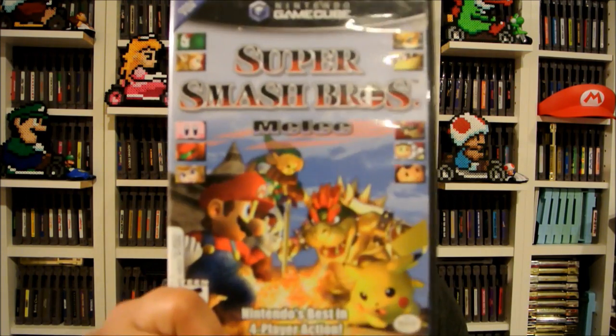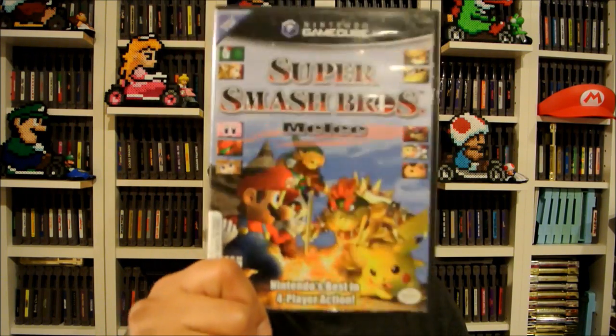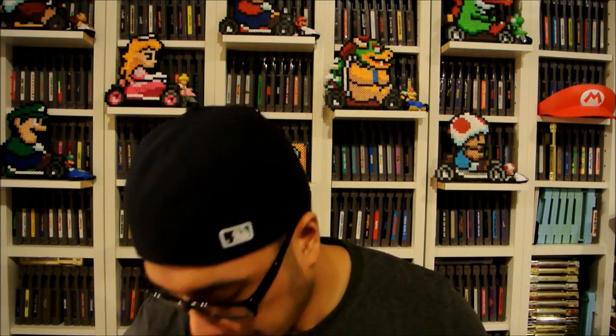Okay, here are the 2 best parts of the pawn shop haul, at least at this store. 15 bucks for Smash Brothers Melee. Awesome, awesome deal, because I could sell this online for 50 bucks, right? I already have a couple copies, so I don't need that one. So that will be my recouper.